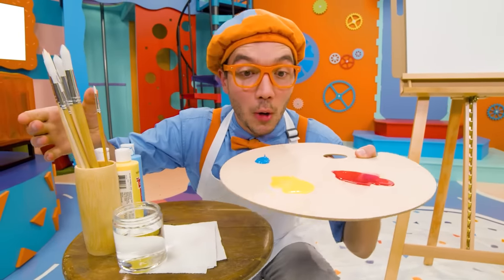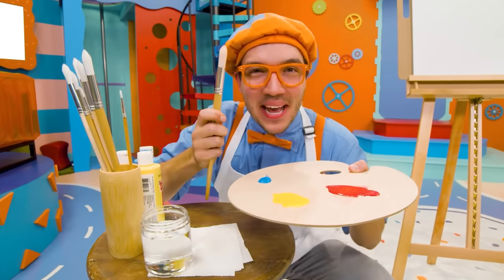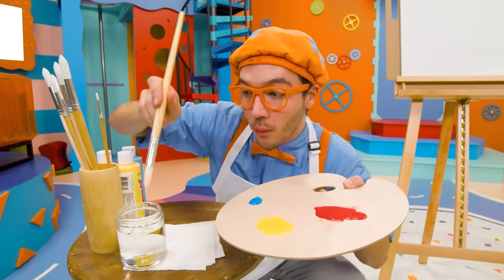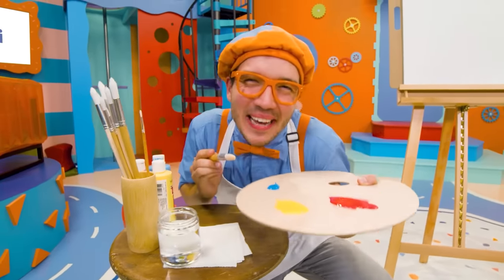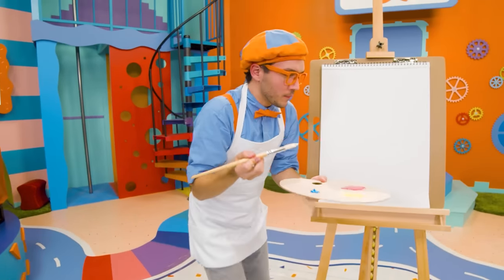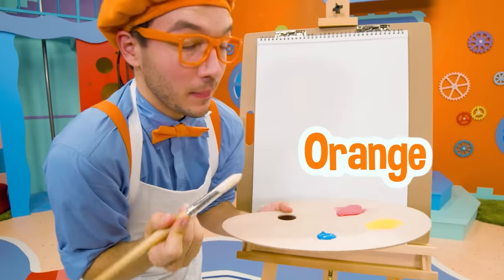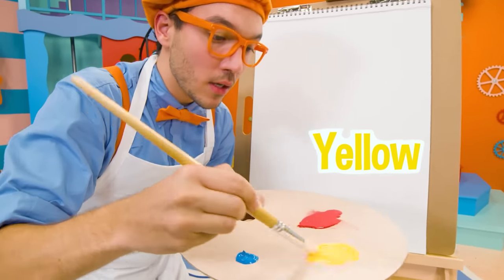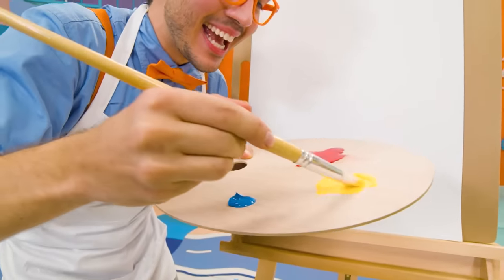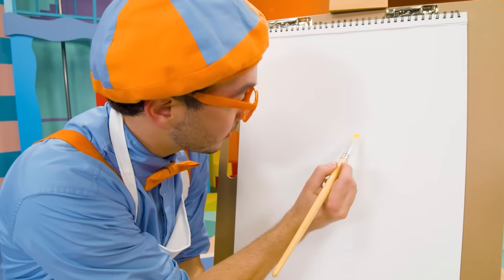Well, we're gonna need our palette with paints and a paintbrush. Okay, so let's wet our brush first. Then we get the paint. Okay, so first we want to make a really cool orange because it's my favorite fruit and favorite color. So we'll start with some yellow. Whoa, it's so fun to mix up the paints. We're gonna make a circle.